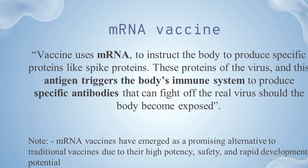The benefit here is that as long as that mRNA is present in our body, it will be translated and spike protein will be generated, and the immune response against that specific pathogen will be long lasting.